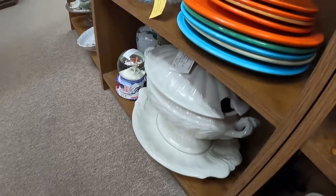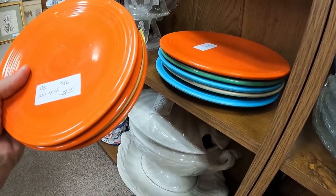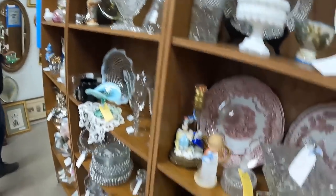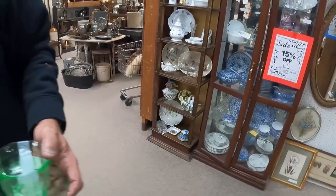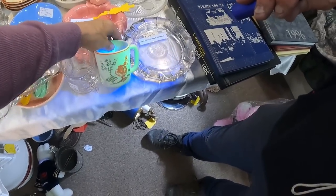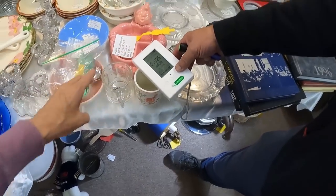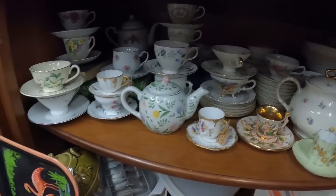Oh, are they selling this as a set? I see what they're doing here. They're also selling as a set for $28. It would be really neat if we found another teacup and saucer set in the orange Fiestaware so we could have two different ones. We'll keep an eye out for that. Another little specimen here. It looks like it's a kid's cup, glowing eerily. Oh my God, I love teacups and saucers.